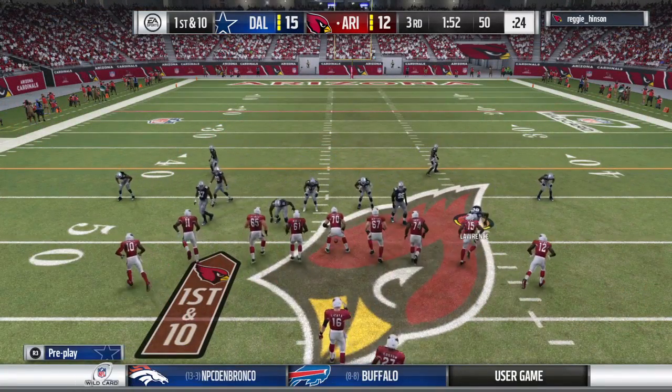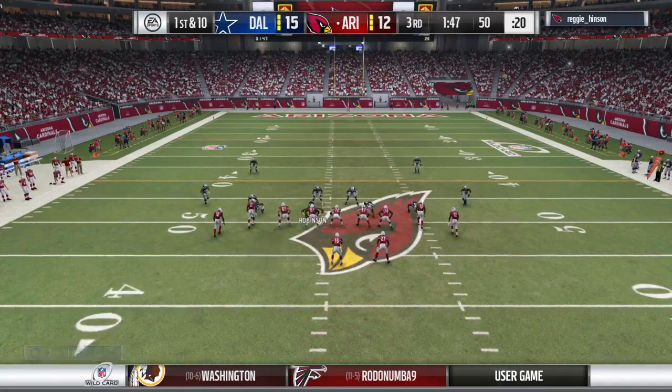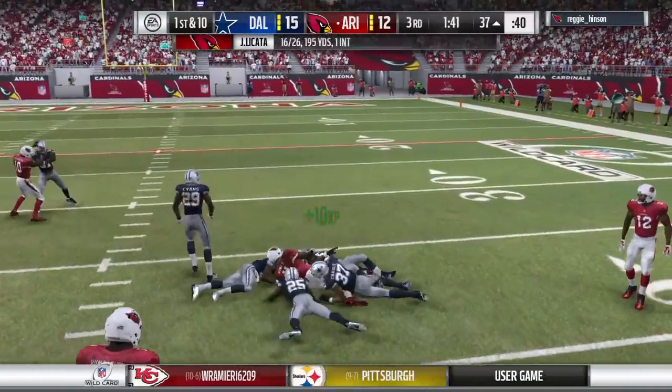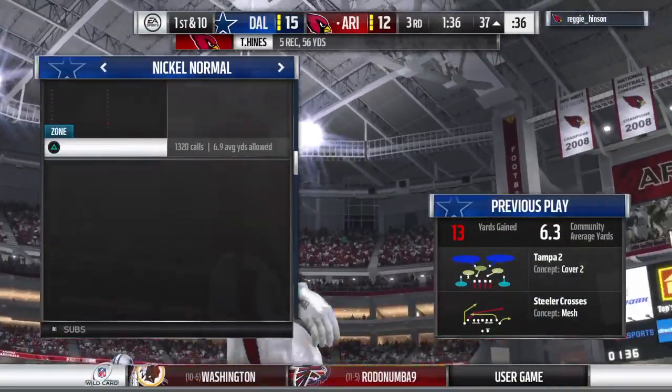All right, here we go. And on the outside, they're playing press coverage. They'll look to throw. And he finds a man with a crossing route. And he's brought down. That one goes for 13 yards, and it moves the sticks.